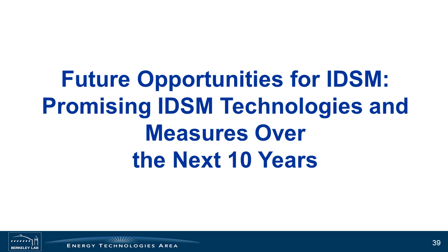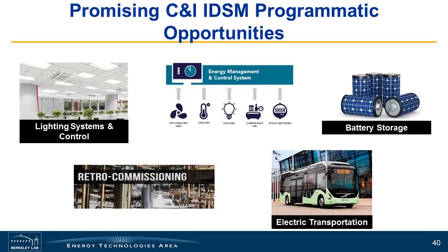Next, we asked the program administrators who participated in our study to consider what might be a specific mix of measures and technologies that have the most potential for adoption in the DSM portfolio in the near future. And so we focused first on commercial and industrial IDSM programmatic opportunities, and those are listed up here. I'll speak to several of them.